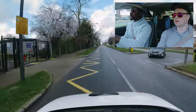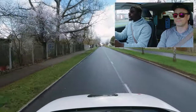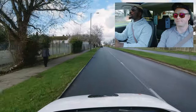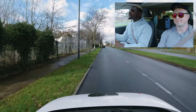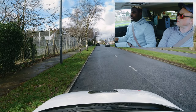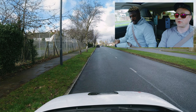I'd just like you to pull up somewhere on the left here for me, please. Thank you, as you're well aware, this is just part of the test. Take your time, when you're ready, drive on and continue to follow the sat nav. Thank you.